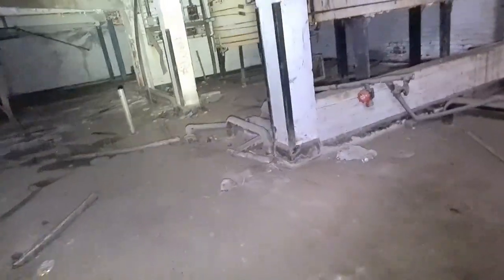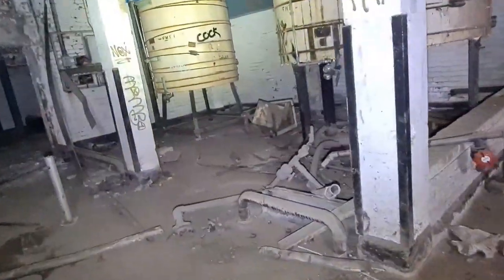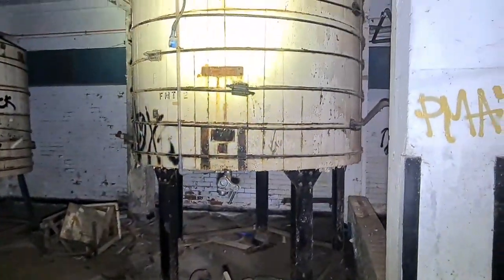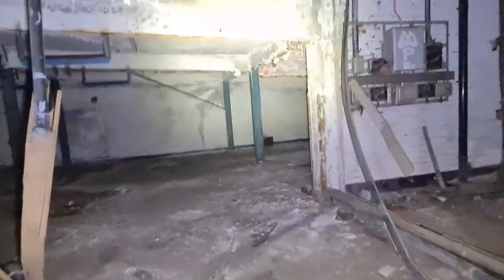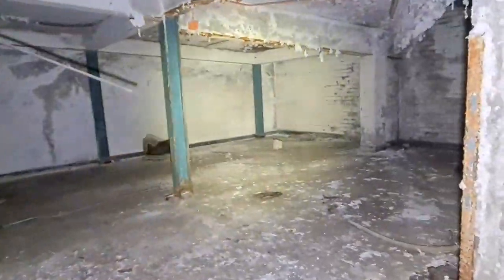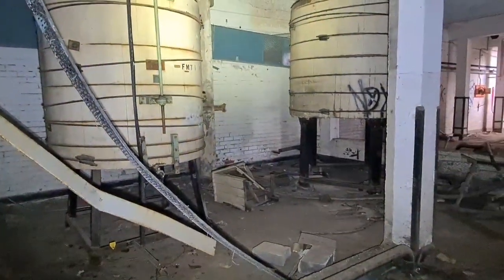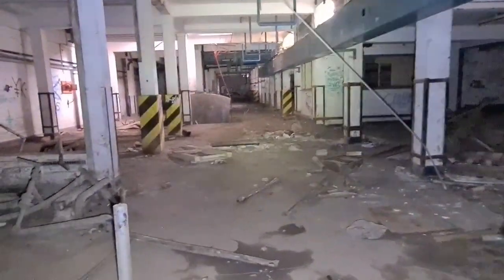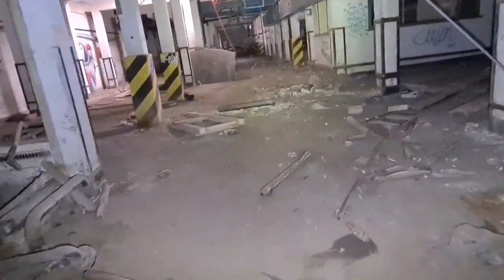And these are some of the brewers, I think. Special tanks, used to probably keep all the beer in. Absolutely crazy, the things I'm finding in here today. That's a dead end. So that was maybe the beer holders or something. Not too sure. Just guessing.